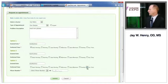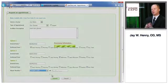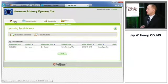So they basically get to pick the times that are convenient for them, and then that comes to your office and you get to actually schedule them. So they're not really scheduling, they're just saying these are the appointments I would like to have, okay? And then you get to schedule them.